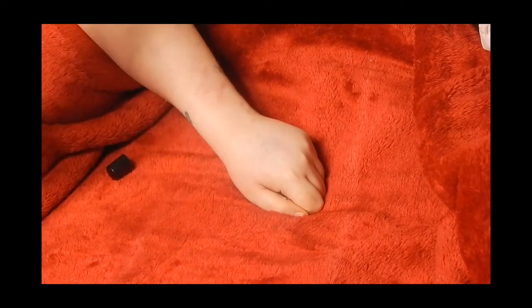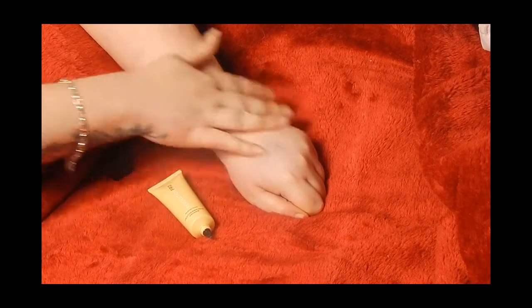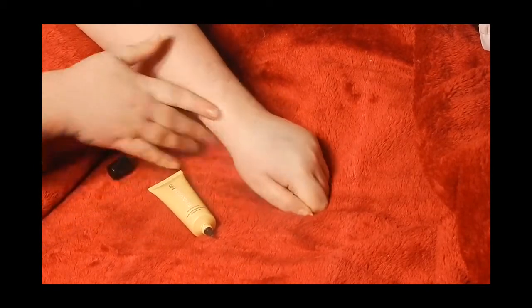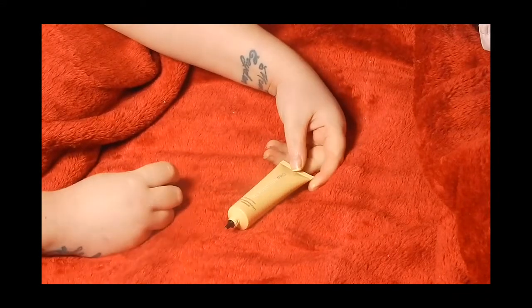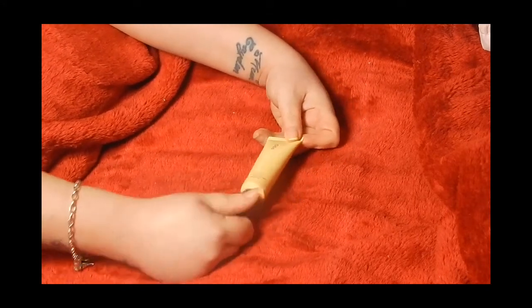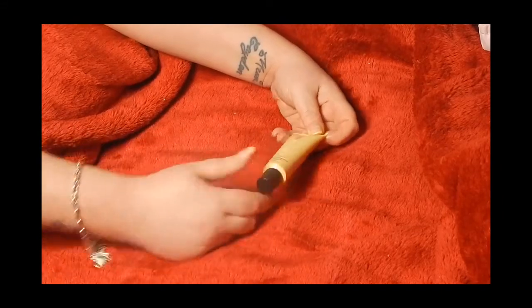This is nothing about being illuminating, but I can see some illumination going on my hand right now, which is quite nice, because I can see this brightening up your under eyes a bit if you're a bit black and blue around the eyes. Get on, you silly, silly lid.